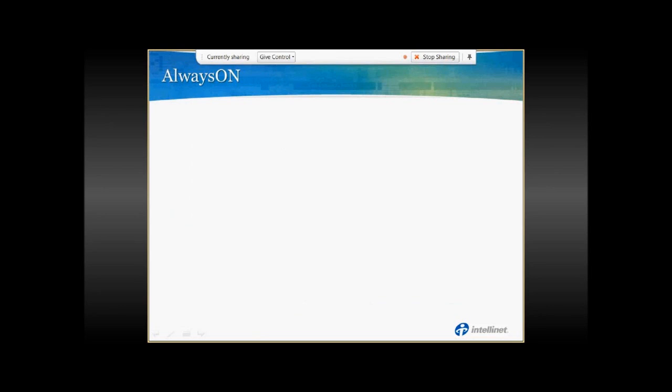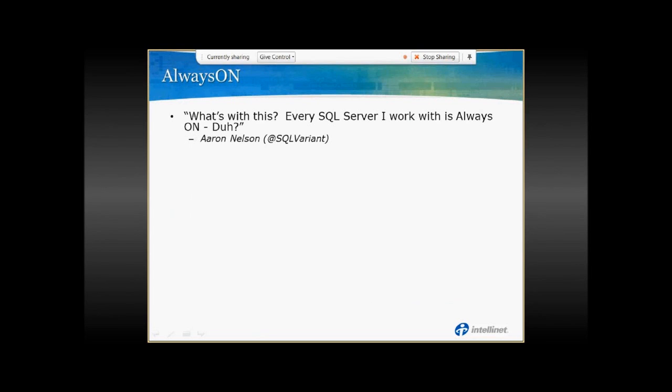So what is this Always On thing? A friend of mine, when we first found out about this, he goes, well, what's with this? Every SQL Server I work with is always on. Duh. Well, Aaron has a succinct way of putting things, but the whole point of Always On is sometimes your servers aren't on, despite the fact that you would desire them to stay on.